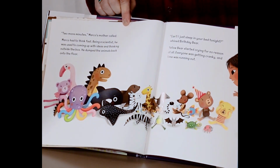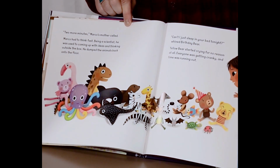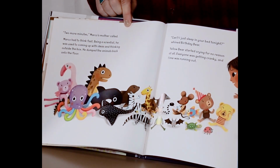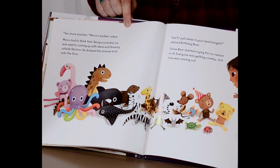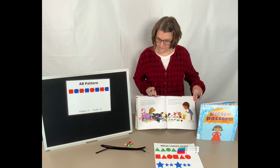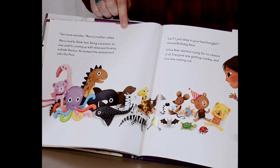"Two more minutes," Marco's mom called. Gosh, Marco had to think fast. Being a scientist, he was used to coming up with ideas and thinking outside the box. In this case, outside the basket. He dumped the animals back onto the floor.